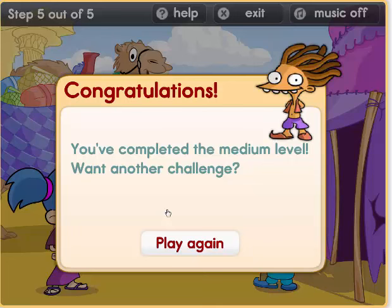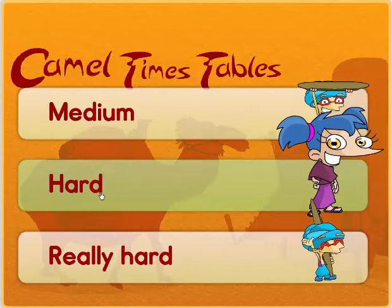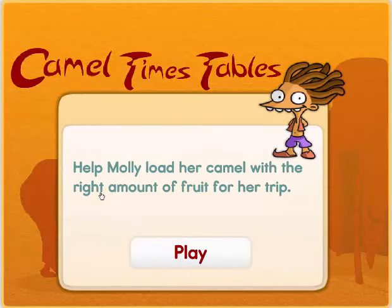Congratulations! We won! You completed the medium level. Want another challenge? Shall we play again? What do you say? Let's go for the hard level. Hard: help Molly load her camel with the right amount of fruit for her trip. Let's play. Yeah.